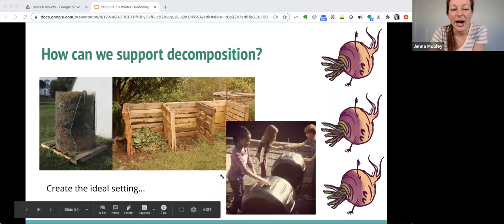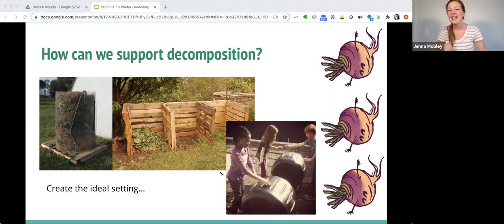So one of my favorite people in the whole world, Whitney, who works out at Life Lab in Santa Cruz, she always thinks it is so funny when people say that they compost. When people are like, oh yeah, I compost, I do that at home. And Whitney always says, you don't compost. People, humans don't compost.